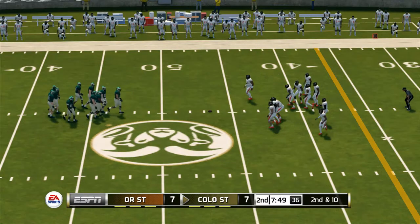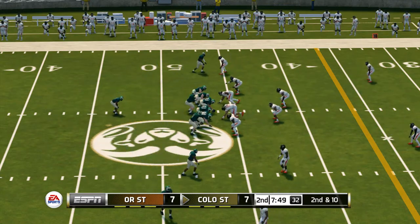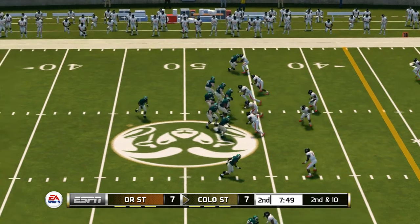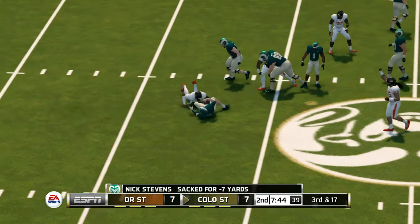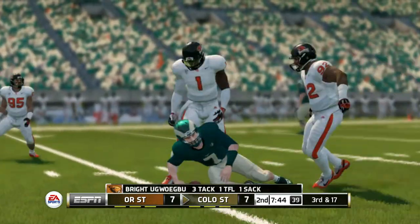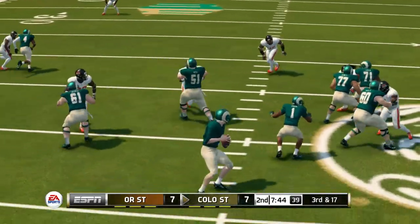Second down, 10 to go. Ball on the 47. And they got it. You can't take sacks like that as a quarterback. You just can't. If you can't find a receiver, get out of the pocket and throw the ball away.